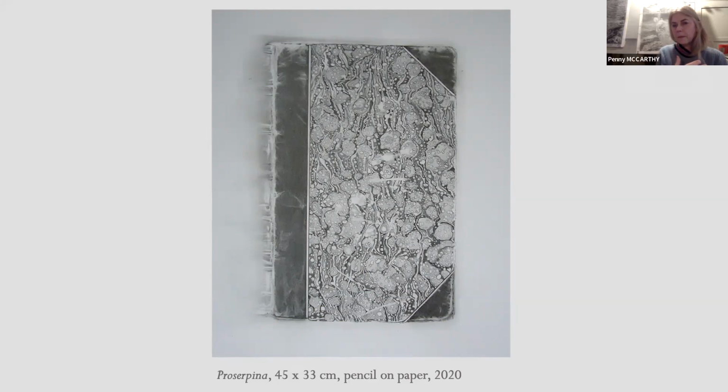But sometimes, often actually, I start drawing something because I think I might not be able to do it. So there's a real technical challenge, and a pleasure in immersing myself in that. If we go to the next slide.